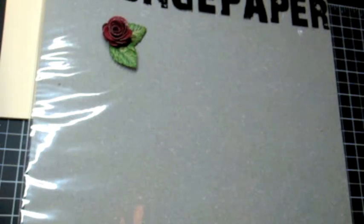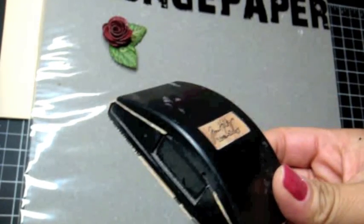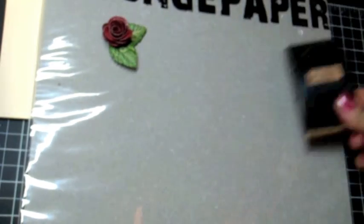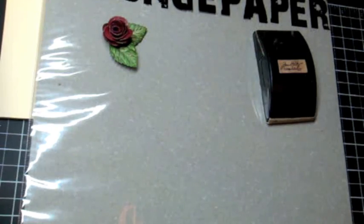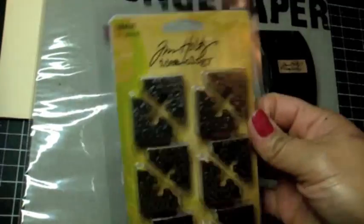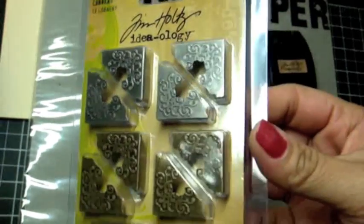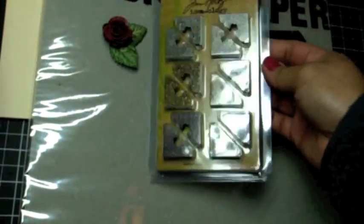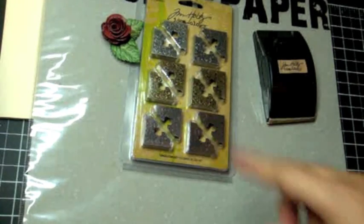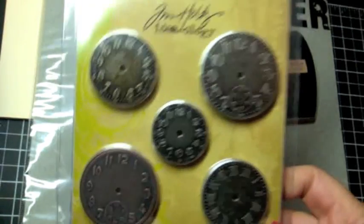I'm not sure if I got this in 2010, but I used the heck out of this thing, my Tim Holtz sander. I cannot live without my Tim Holtz sander, so I had to share that with you guys. These are just Tim Holtz favorites right now. The book corners. Oh, you guys, I cannot live without these either. When I do altered frames and canvases, I love sticking these on there. You can also use them on mini albums. I've used them on my Halloween mini album. And then the clock faces. Awesome, awesome, awesome.